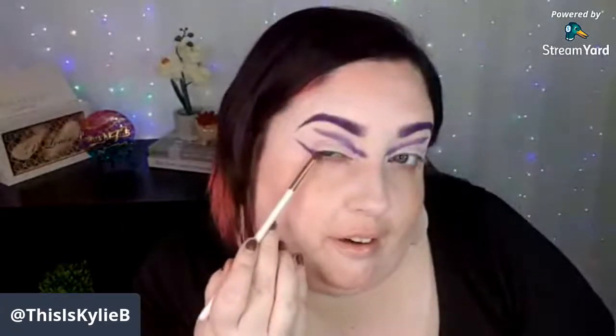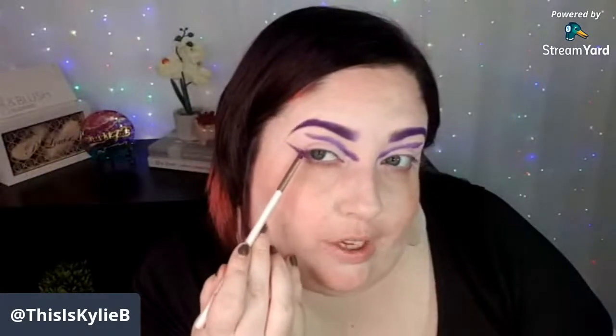On the line here, I'm not doing the same thickness all the way along, kind of starting to create a wing shape and bringing it across my eye. And I will go back in with all the colours just to sort it out.